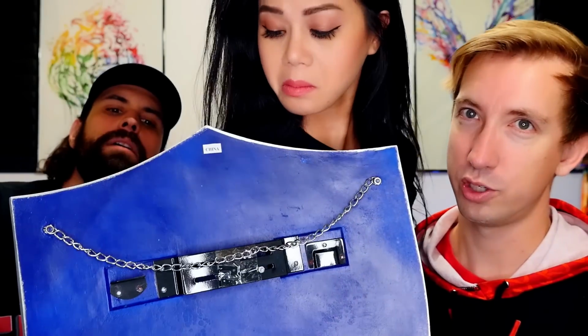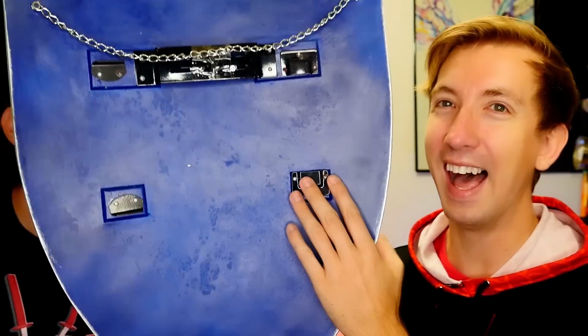I can't see. You're too short. The shield's lit, bro. You just dropped a screw up. You screwed up. Well, we'll put the handle on later. It comes with a handle.